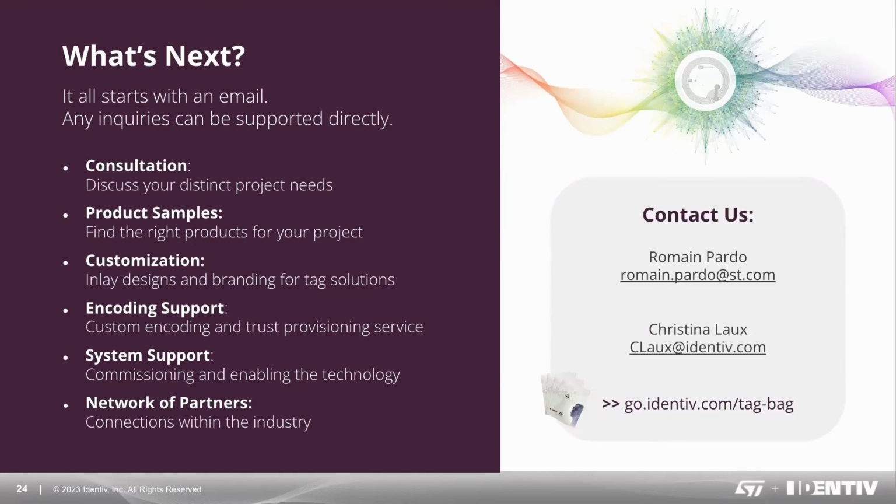Awesome. Okay, and what is the difference between NFC and RFID? Is it only the range?